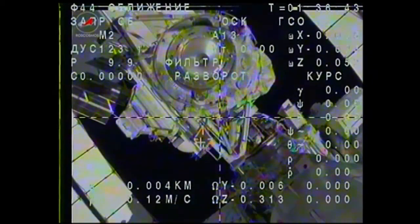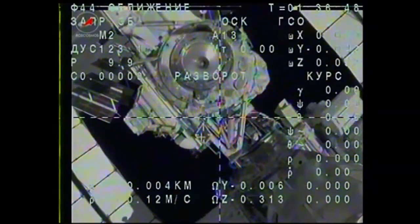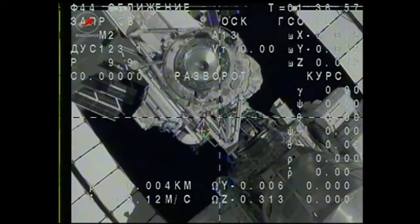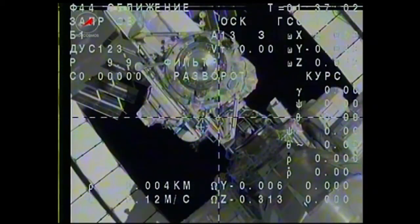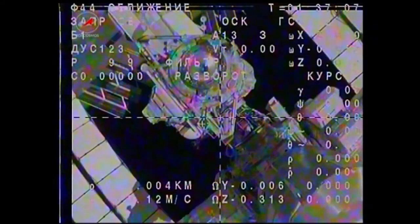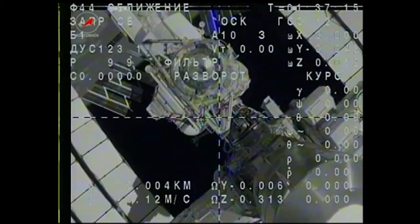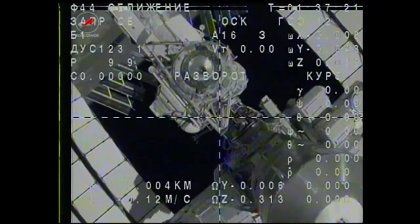Расхождение плавное. So we separate smoothly. We are close to the axis of the docking mechanism. And attitude is stable. BB1 has been selected. Copy. So you also see the docking interface, Moscow? Yes, we see the docking interface as well.